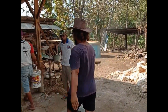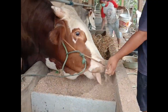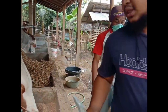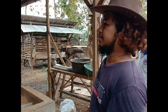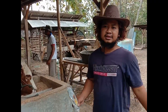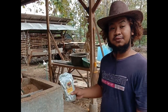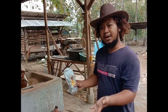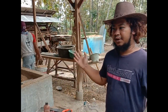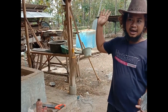we can give our concentrate to the cows like this, and you can see how this cow really likes this concentrate. With this process, after maybe 2 months, we can sell it in the market at a really good price, because our cows are really fat and we can get some margin, and we can make improvements to our farm, in this cage, and also in my onion farming.